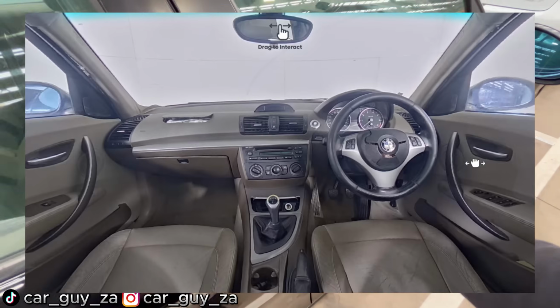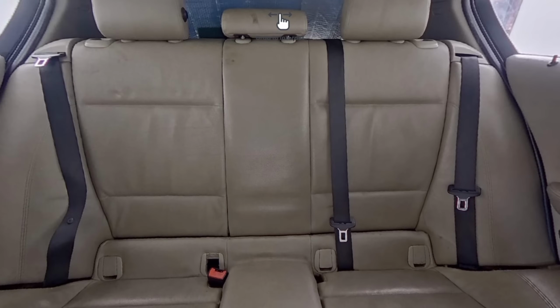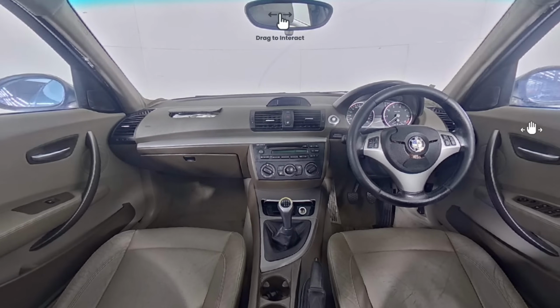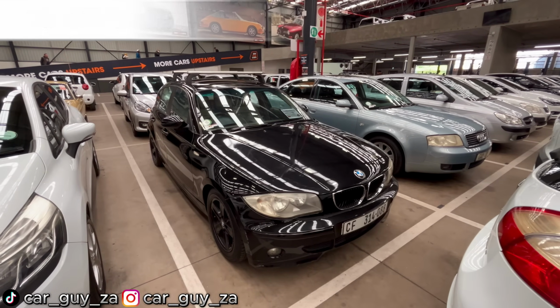The vehicle is locked, but like I said, it has a 6-speed manual gearbox, full leather interior, air conditioning, power steering, front and rear electric windows with electric mirrors. It has no service history and a fuel consumption of 10.98 liters per 100 kilometers. So yeah, this is the first car for today.